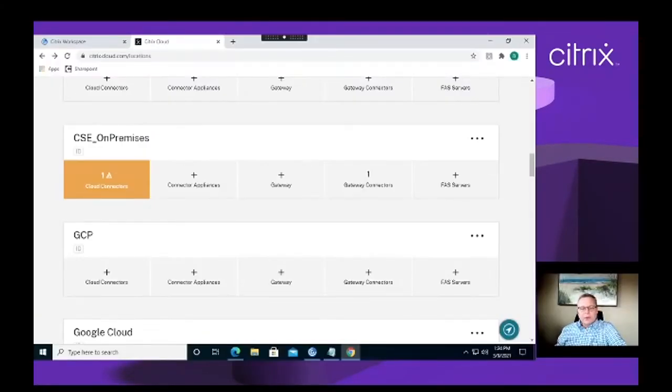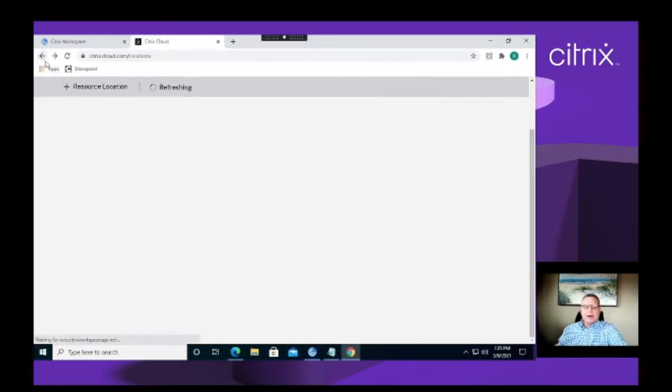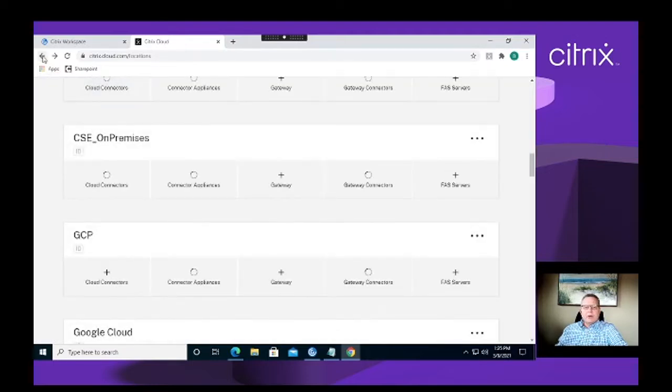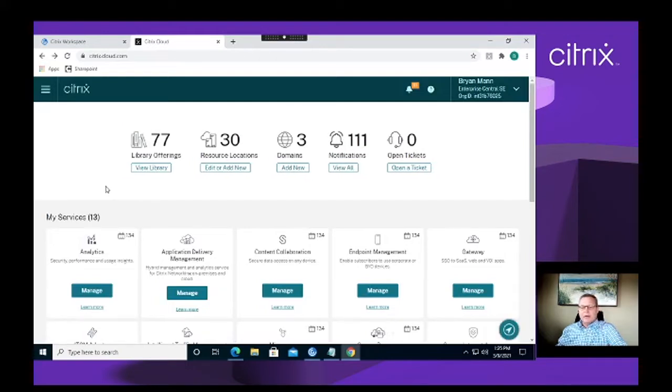All right, here we go with the demo. We're going to show some of the background activities for the Secure Workspace Access, as well as show it in action here. So first of all, what I did is I went and I installed our connectors in my data center. Cloud connector for authentication connectivity, and then my gateway connector to allow that secure communication for access to the internal applications. So now I'm going to come back here. And those connectors are all using outbound communications, 443 outbound secure communications.